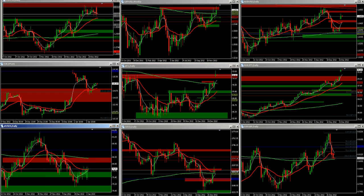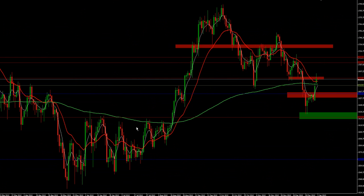At this point, you're better off really picking your levels on your pairs, right? And not just trying to use this dollar index to just get into a basket. I think that's not the best idea. Of course, you could make a lot of pips doing it, and it's possible, but not the highest probability looking at it, okay? Let's take a look at the gold chart.